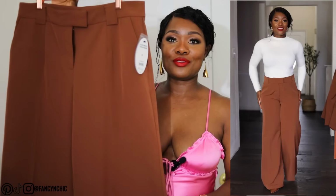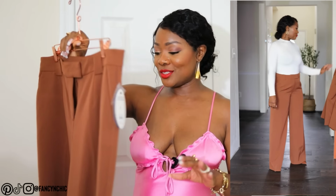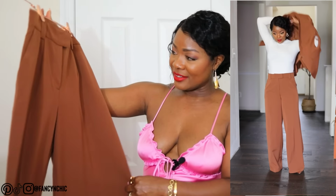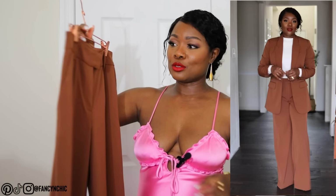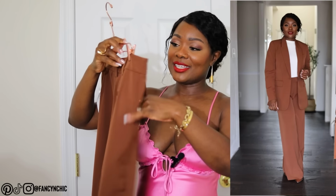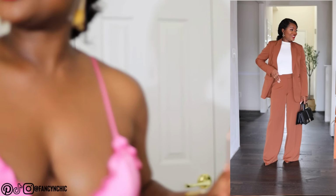I picked up this beautiful dark brown wide leg pants. I love this one. The rise is not bad on this, so I'm going to hold on to this. This I picked up in a size 6, and it was $28. Got pockets. You can add your own belt, and the quality is just great. So I love it so much.